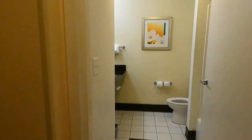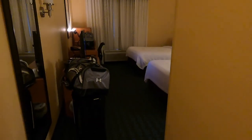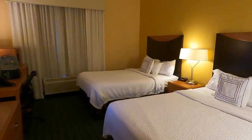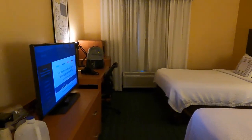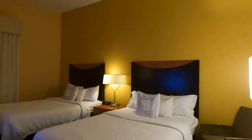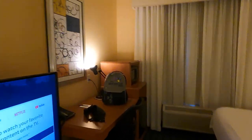All right, all checked into the room. Nice little room. Give you a little tour. As soon as you come in the door, you got the bathroom right off to the right. With two doubles. And that's all I need, just a place to sleep for the night. Very high ceiling in here though. All right, that's it for tonight. Off to Disney tomorrow.